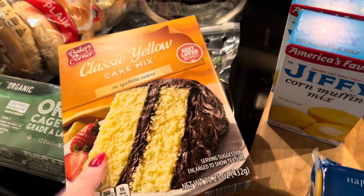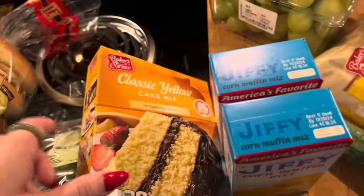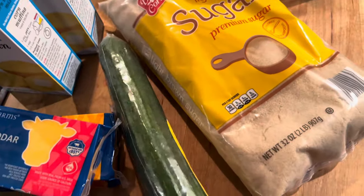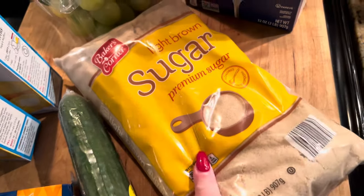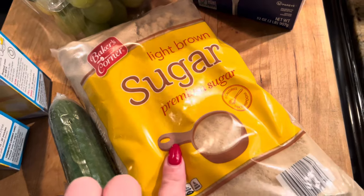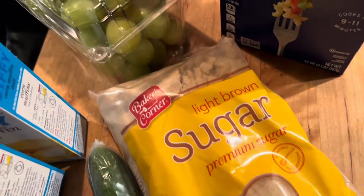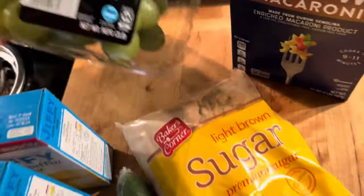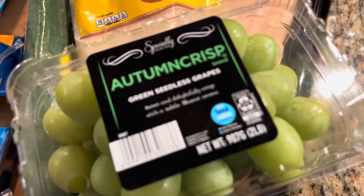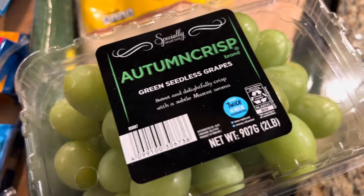So I got the classic cake mix for the ooey gooey bars. We got Jiffy cornbread. We're just going to go easy today with that. The three cheeses, I got mild cheddar, sharp cheddar, and Monterey Jack. I got a cucumber. I love English cucumbers. I wanted dark brown sugar to make the mixture for the sweet potatoes, but they only had light brown, so I just got that. Also, if you've never had these grapes, definitely go to Aldi. They are literally the best. They're the Autumn Crisp, and they literally have a crisp, and they're not like tart.